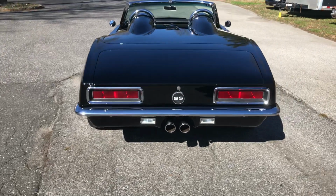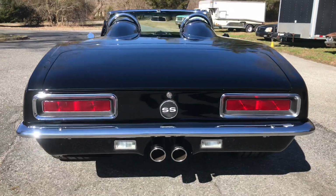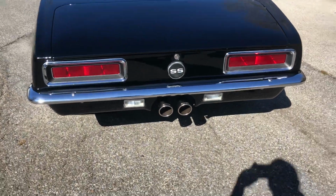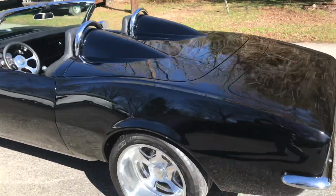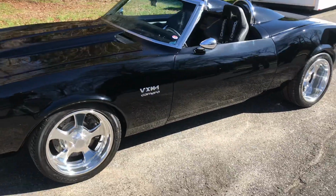Show you what it looks like from the back. Big sneakers on it. Dual center exhaust. I'll give you a walk around, and then we'll start it up. All shaved door handles. Custom Budnick wheels.